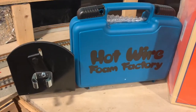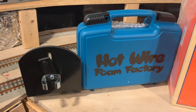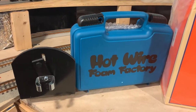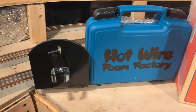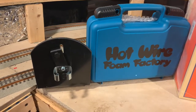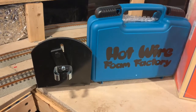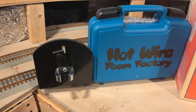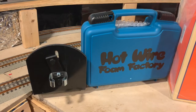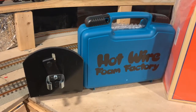First up, I got the hot wire foam factory kit. I have a hot wire cutter, but this one is a little different. This has got an engraver, and this black thing on the left is actually a depth. You can set the depth, so if you want to make mortar lines on a brick face, it sets the depth. You can set the depth of the engraver, and you just run it over the foam, and it makes the mortar lines that you want to make in the foam.